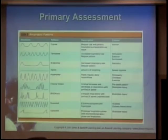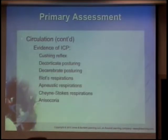Let me back up a minute. You see where it says Biot, and I can't read the rest of it? The irregular respirations, yeah. I've only seen that in very late findings in herniation. Usually we've intubated the patient by then, but I just wanted to mention that because we talk about some clinical evidence of increased pressure by finding some of these things going on.